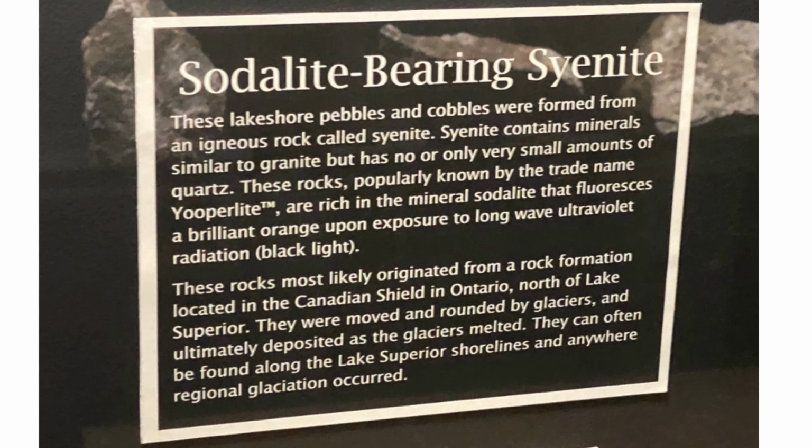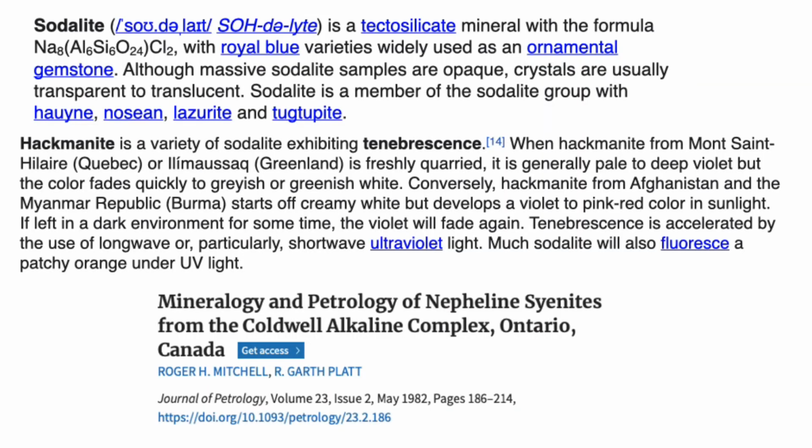Why do we have yellow glowing minerals? It's because of a mineral called sodalite, a pretty rare mineral, and we didn't know it existed around Lake Superior until Eric Rintamaki discovered it. And so we think it comes from a place to the north, and I'll show you where it is, but it's a rock called syenite, formed at the same time as the Mid-Continent Rift.